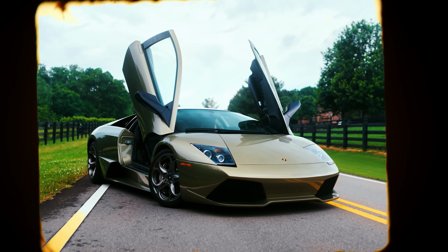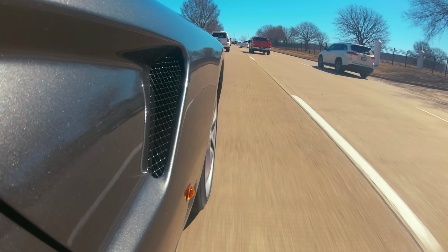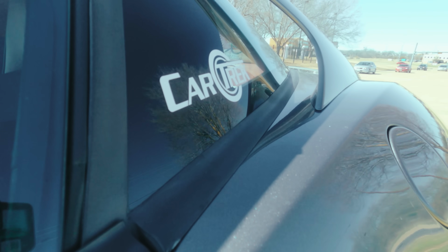Now, when this car came out, its primary two competitors were the Lamborghini Murcielago LP640 and the Mercedes McLaren SLR. And I have both of those cars, and I love each of them, so I've always been intrigued by the 599, and so I'm really excited to be in the car this week.